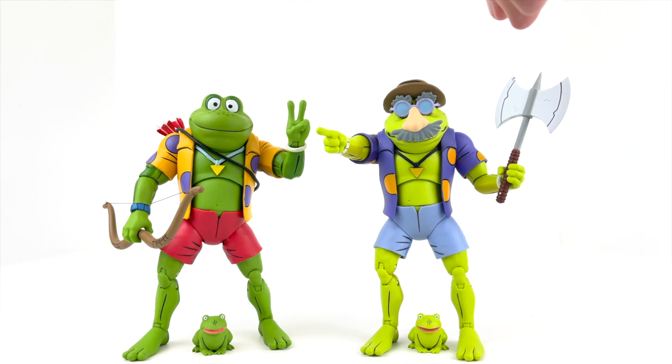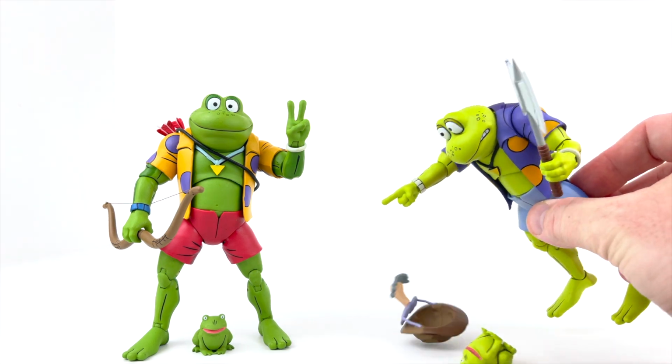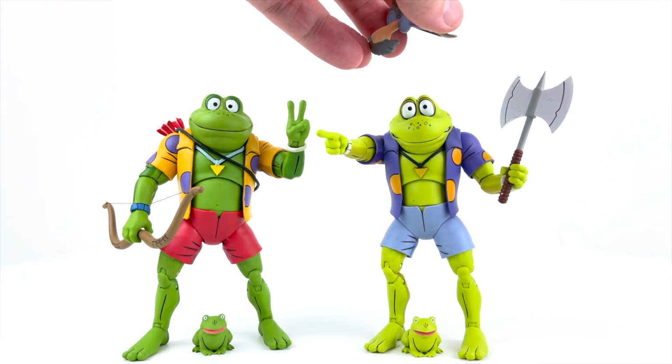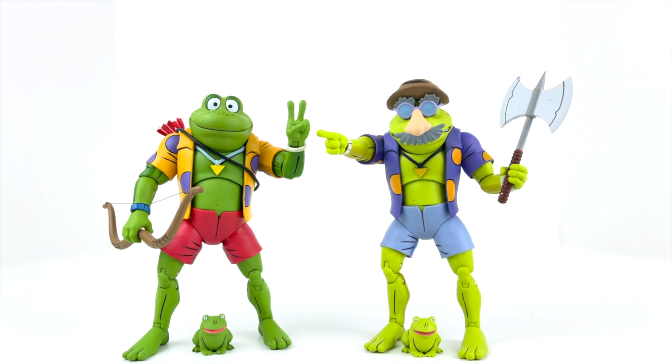We got the axe here in his hand. He does have his disguise on. Now, the disguise is not locked into place, so you can see it can fall off very easy there. So it's going to be fine if it's sitting on a shelf, but it basically just sits right over the top of his head, and his eyes and top of his head kind of hold it into place there with that hat. But it really looks excellent. I really like the way the disguise looks.